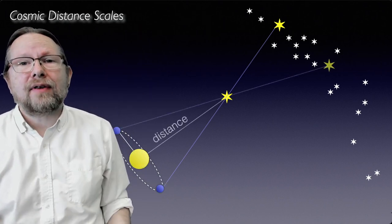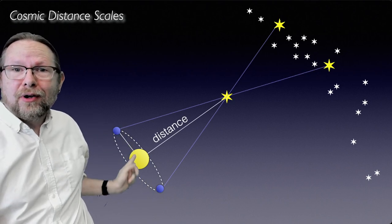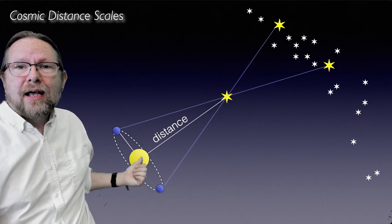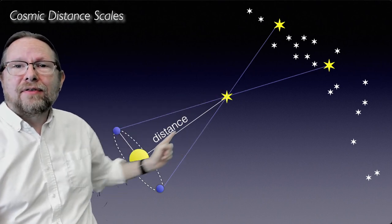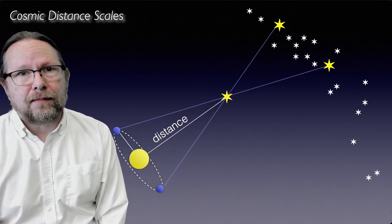If we measure that shift and we know this distance, which we do, this is the distance from the Earth to the Sun. That's 93 million miles, about 150 million kilometers. If we measure this angle and we know this distance, it's simple trigonometry to figure out this distance, the distance from our solar system to that star.